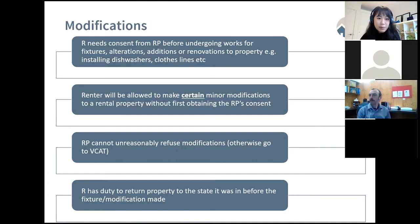With modifications, some of the things that have changed now is that you don't need consent for certain works at the property anymore. With fixtures, alterations, additions or renovations at the property, you usually do need consent from the rental provider, but now there are certain things that don't need consent first. I'll go through that in a sec. But basically, renters are allowed to do minor modifications now without consent, and the landlord or rental provider can't unreasonably refuse modifications. There are certain things that they can, like if it's a heritage listed house, or if it's going to involve drilling holes in concrete or brick walls, then yes, there are going to be some exclusions there.